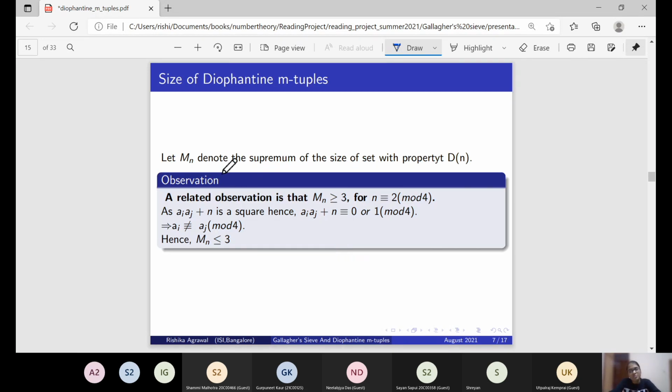Okay, so one other observation in this direction: let Mn denote the supremum of the size of a set with property Dn. We can observe that Mn is less than or equal to 3 for n congruent to 2 mod 4.